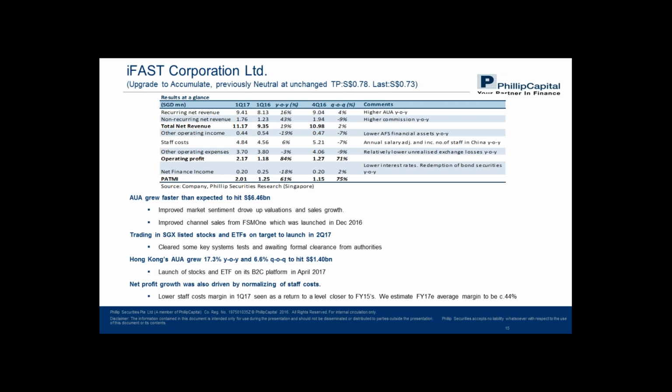Moving into the second quarter, the trading of SGX listed stocks will be on track. They have already cleared some key system tests and are waiting for formal clearance from authorities. And we are going to see a launch of stocks and ETF on its B2C platform in April 2017 for the Hong Kong side.